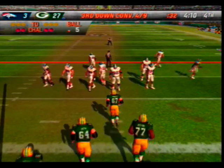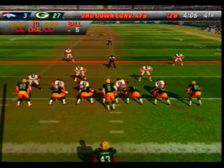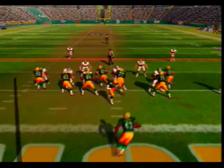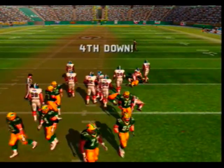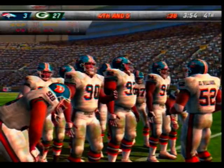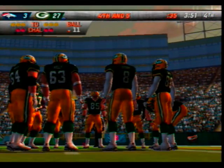Ball on their own 5. Ball on the 5-yard line. Off to the tailback. Williams is there for the tackle at the 11. The third down run, not enough to keep the drive alive, so the punting team coming in. There's nothing wrong with trying to grind it out in the fourth quarter when you're playing with a lead.